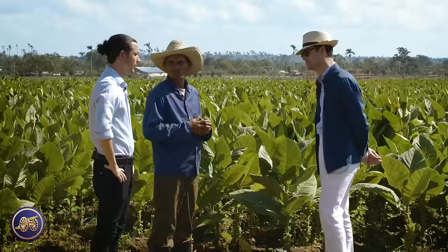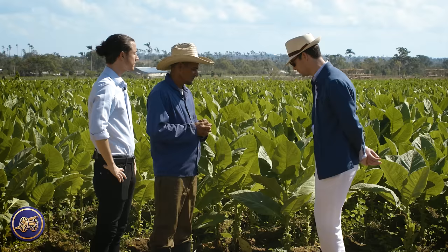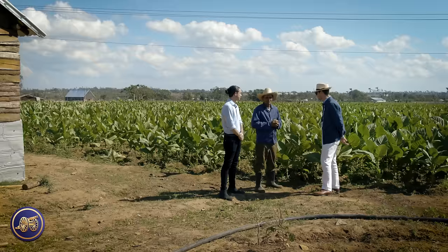In this area, of course, Cuba is world renowned for producing the best tobacco in the world. So what is it about this soil, about this sun, about this climate?